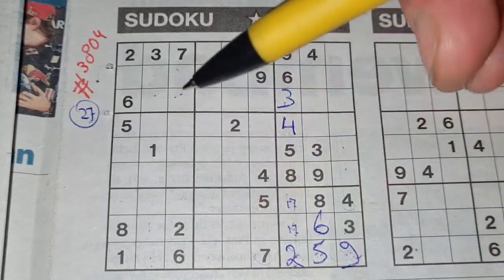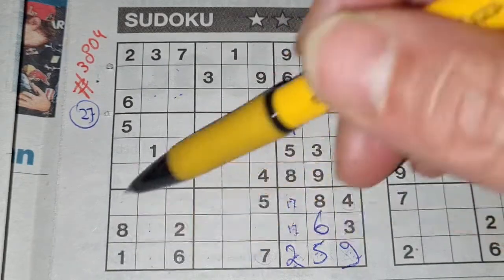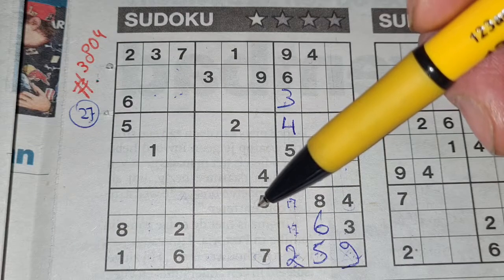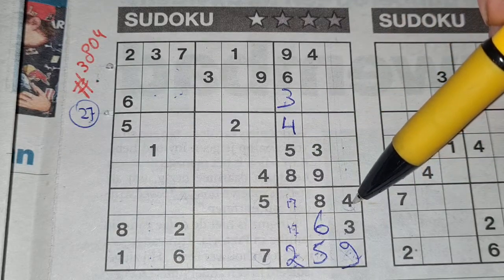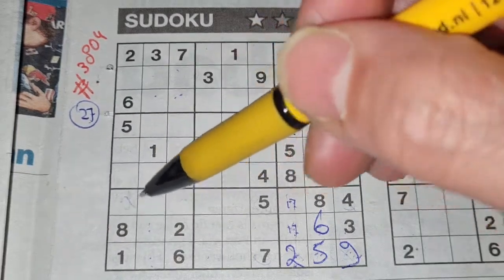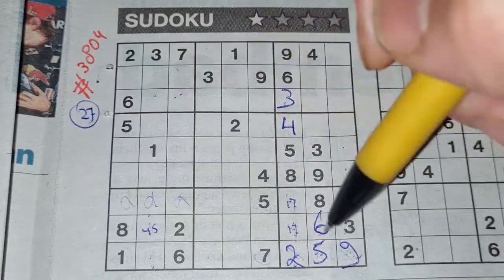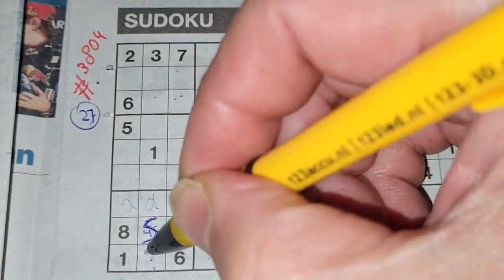4, 4, 8. 5 missing numbers in this big square. Two missing numbers are the 5 and the 4. We have a 5 and a 4 in this row. So no 5 and 4 in these three boxes. The 5 and 4 go in those two boxes. And that's a pair, 5 and 4. Let me mark those. Oh, well, we have a 5 here. So this box can't be 5 anymore. That box should be a 5 and this box should be a 4.